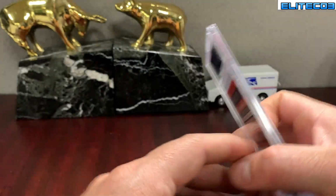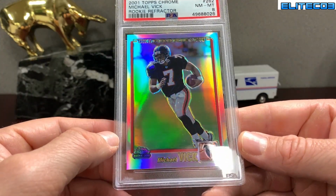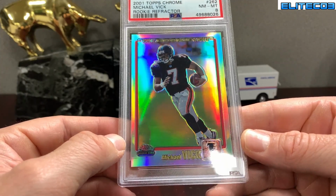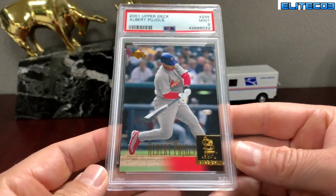So there's that one. Here's a Chrome. It's got a scratch down there from his arm. I'm pretty tough on surface scratches. So yeah, I think that's fair. Star rookie Pujols.